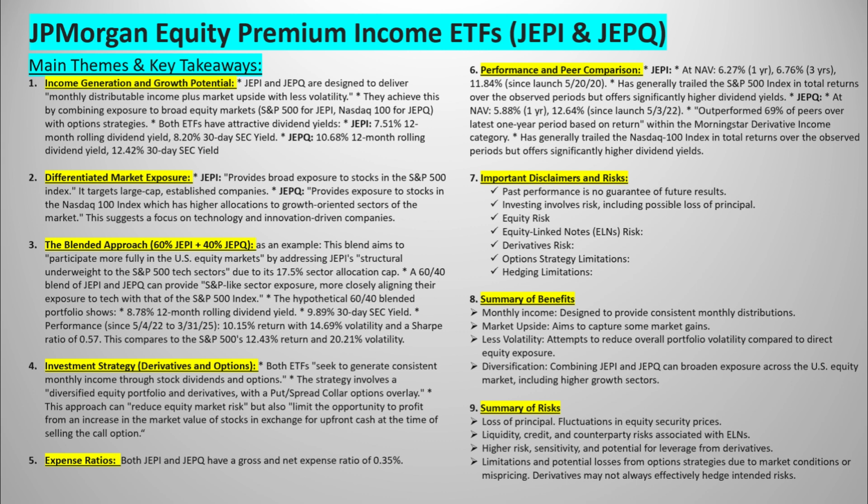So let's recap for you. We've taken this deep dive into the source material you shared, looking at how JPI and JEPQ are presented as potential tools for current income and growth. We covered their different focuses, right? JPI on the S&P 500, JEPQ leaning more towards Nasdaq 100 growth. We looked at the specific yield figures provided for each, showing those targets for potentially high monthly payouts. We also explored the strategy the flyer mentions, how they aim for this income, using dividends plus those complex instruments, options, ELNs, derivatives, and the idea presented of maybe combining the two ETFs for broader exposure.